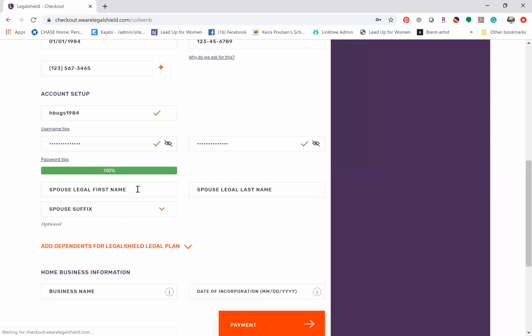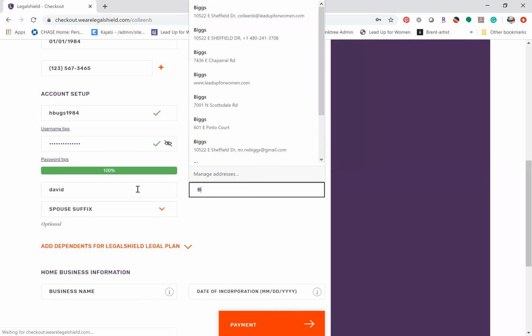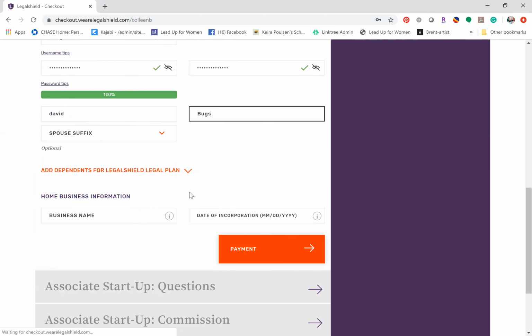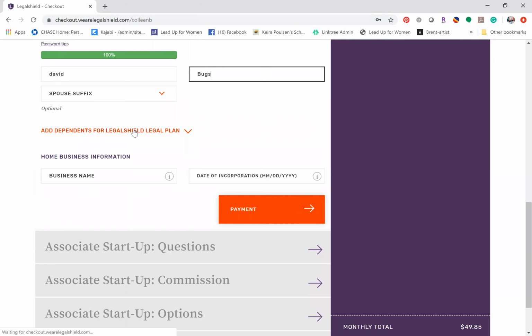Then your spouse's first name. So we're going to go ahead and enter in Holly's husband's name. And here, if you needed to enter that, you could. Enter your dependents for LegalShield. This is where you would enter any dependents that you had, and then the business name.